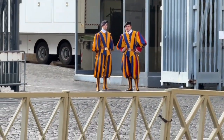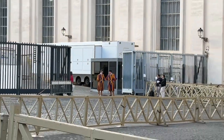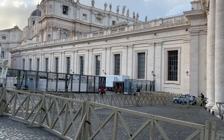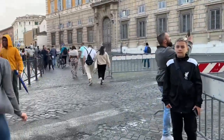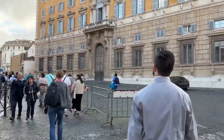There you can see the Swiss Guard. They're guarding the entrance, actually, of the Paul VI auditorium right now, where all the Synod on Synodality is going on. We're in there talking to each other and listening to each other. In a short time, they'll all be pouring out of there and going out for dinner. So that's pretty much our walk around the city, although we still have a little ways to go back to the hotel.